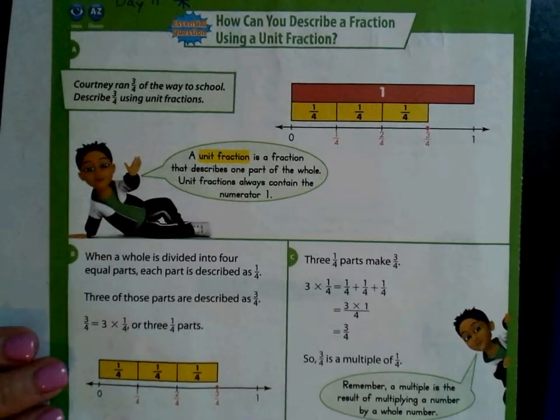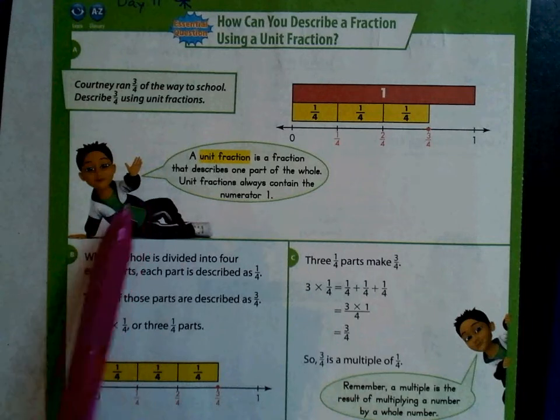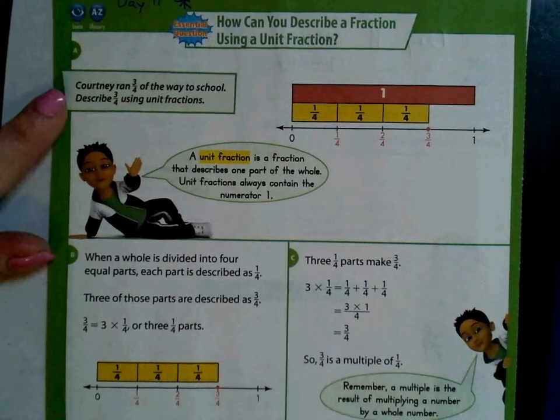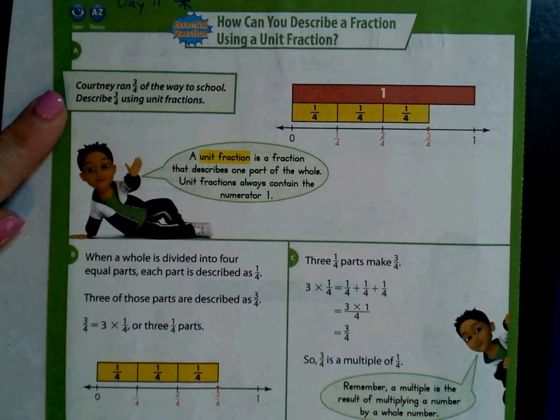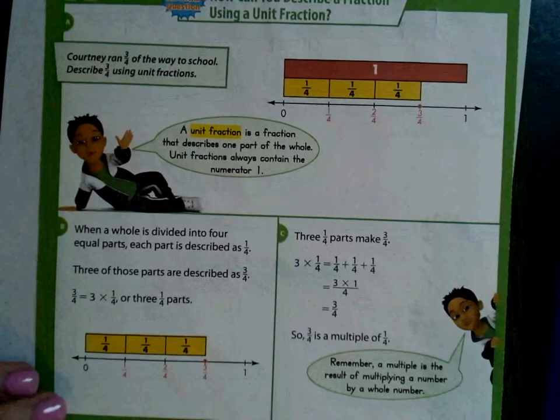So how can you describe a fraction using a unit fraction? And remember, a unit fraction has a numerator of 1. So here, our little friend gives us the definition again. A unit fraction is a fraction that describes one part of the whole. Unit fractions always contain the numerator 1. So here, it says Courtney ran 3/4 of the way to school. Describe 3/4 using unit fractions.